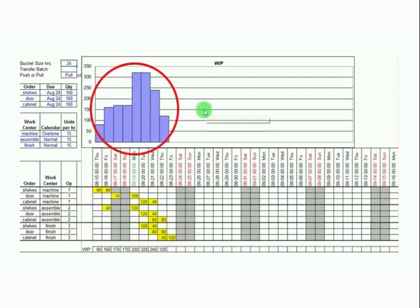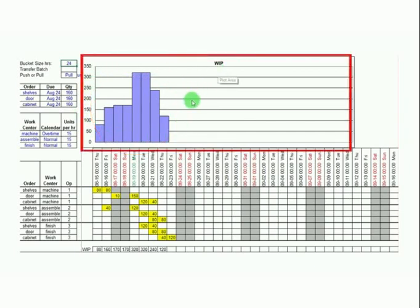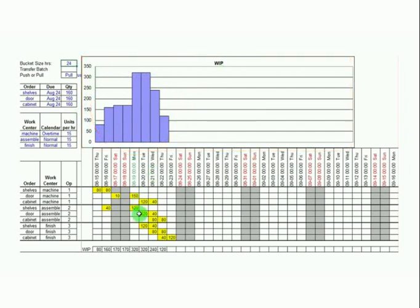What you see here is the number of units present on the shop floor. Hence, this display is called the WIP part. For this schedule, which is playing out on the shop floor, this is the kind of inventory present on a given day. 350 is the highest, so around 300 units of inventory are present on the shop floor. So here is the WIP, here is the manufacturing schedule.